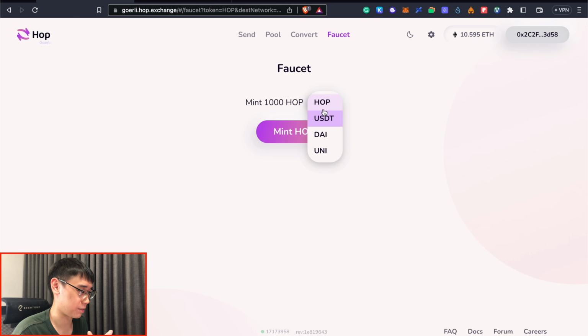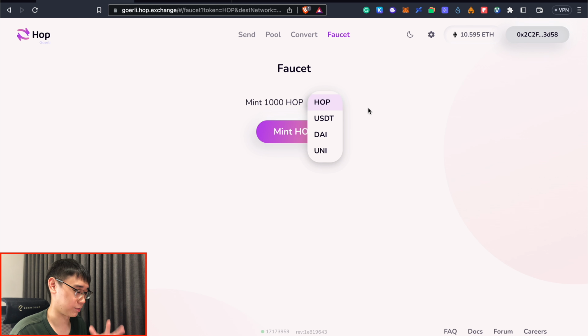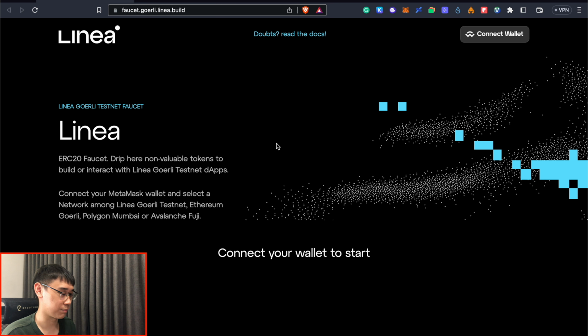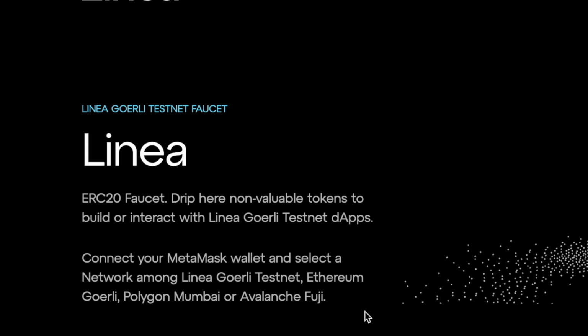The annoying part about this Hop Exchange is that it does not have the USDC tokens under its faucet. So I actually spent quite a lot of time trying to find how it would be possible for us to get these USDC tokens. And after reading through some of the documentation, I finally came across this website, which is the faucet for the Linea network, as well as any of the associated networks that are found over here.